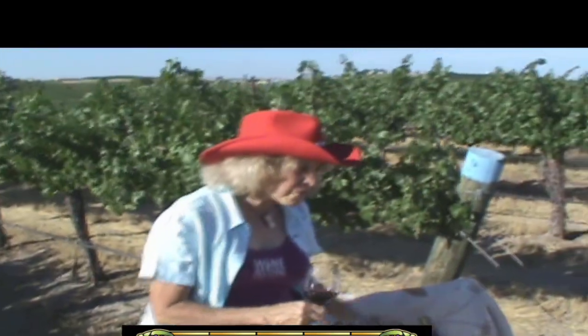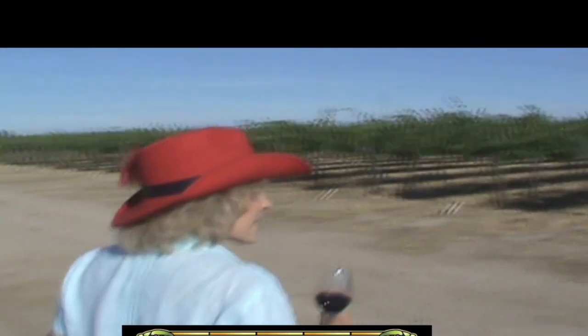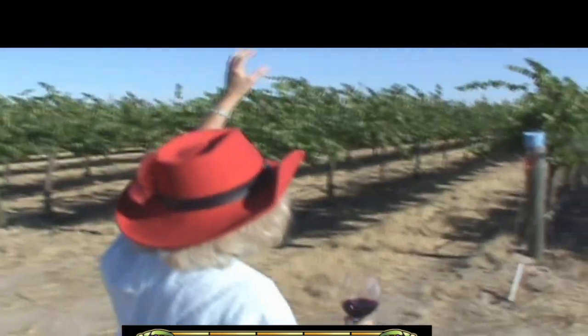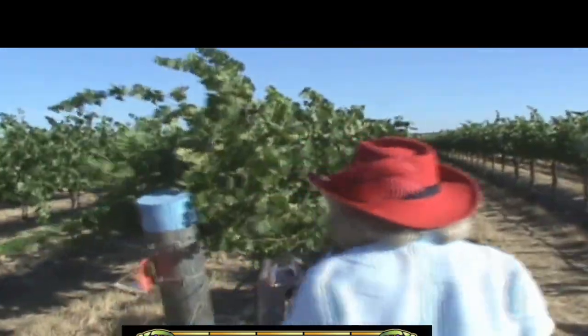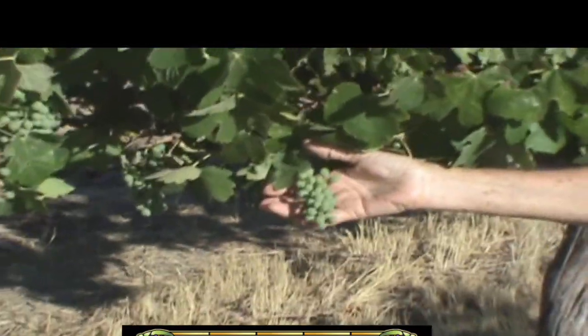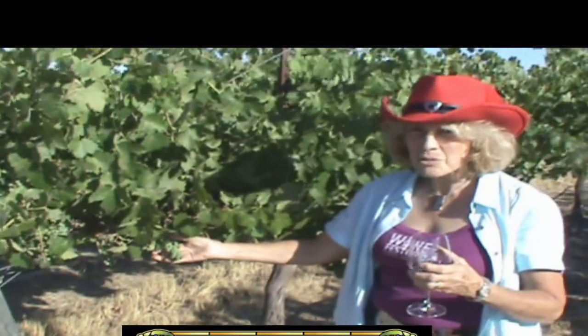I'd love you to walk with me as I go over to the Syrah, and we're going to take a look at a more vigorous plant that grows with much greater height. This happens to be July, so veraison has not yet occurred. So these grapes are still green. They have a ways to go. We probably will harvest September, October.